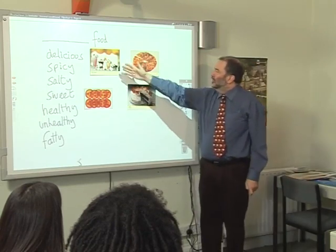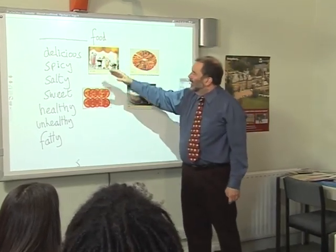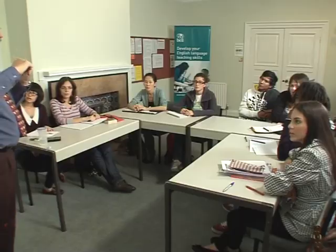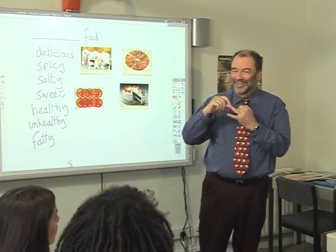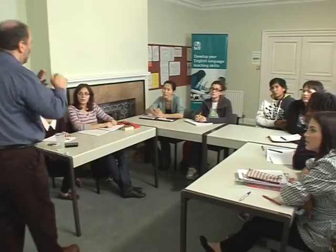Can you make a sentence comparing two different kinds of food here? For example, can you compare ice cream and tomatoes? You can think about these words here. Tomato is more healthy than ice cream. Okay. First word? Tomatoes. Is more healthy. You said more healthy. Can you make that in one word? Healthier. Can you tell her? Tomatoes are healthier than ice cream. Okay.